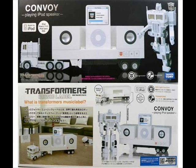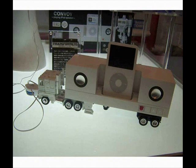Now, the Ultra Magnus figure is the exact same mold as the G1 release, except for the head. They made a brand new head mold, so you will be getting a slightly updated version of Ultra Magnus here. And here you can see this set up at a Japanese trade show. So it's all ready to play, and this is the Convoy music player.